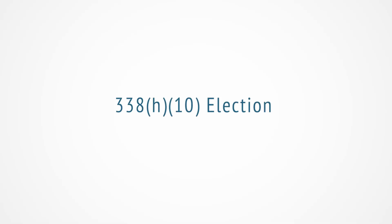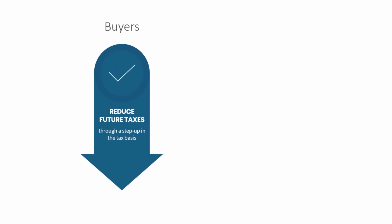First, let's talk about 338(h)(10) elections. Think of it as a strategic tool in the tax world. It lets you treat a stock sale almost like an asset sale for tax purposes. Why does this matter? For buyers, it's a chance to reduce future taxes through what's known as a step up in the tax basis of the acquired assets.